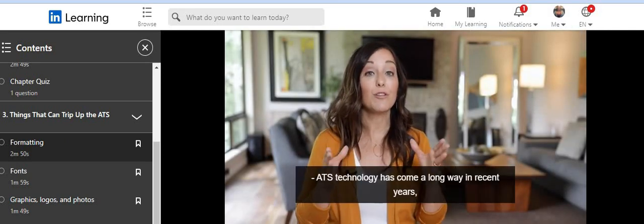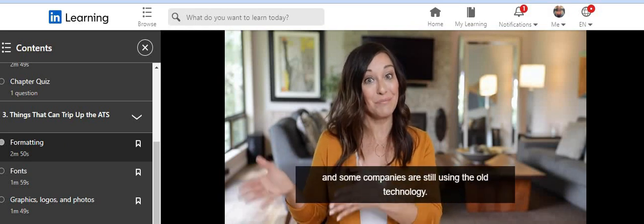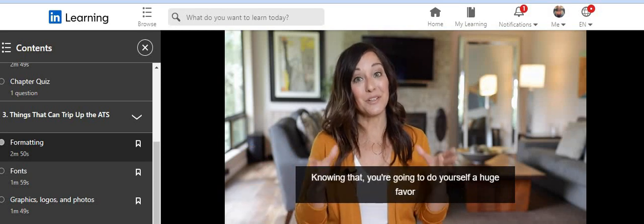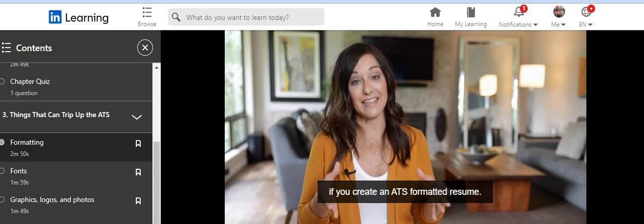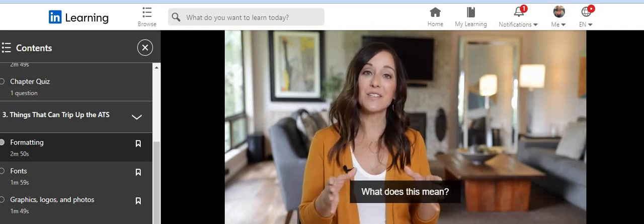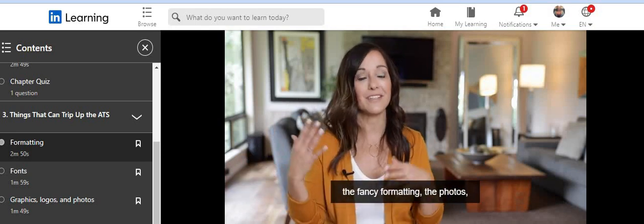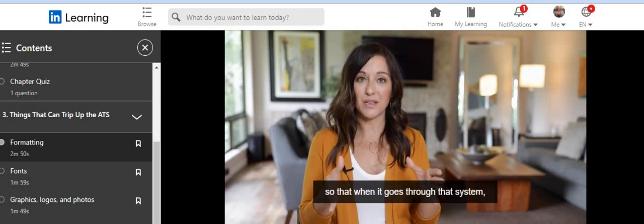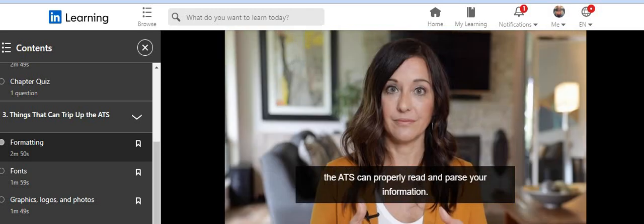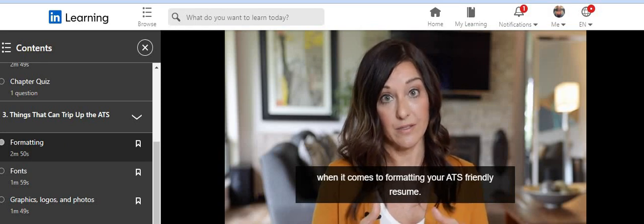ATS technology has come a long way in recent years, but it is still far from perfect. And some companies are still using the old technology. Knowing that, you're going to do yourself a huge favor if you create an ATS formatted resume. What does this mean? Essentially, it means create something that strips away all the bells, the whistles, the fancy formatting, the photos, the graphics, you name it, so that when it goes through that system, the ATS can properly read and parse your information. Here are 3 things that I recommend when it comes to formatting your ATS-friendly resume.